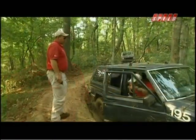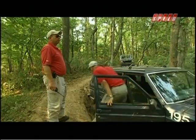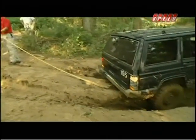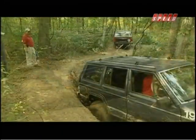The lesson here is that you need to use a little more momentum in some situations. After 15 minutes of spinning his wheels, the driver calls it quits and turns to the trusty snatch strap. Extraction techniques are a vital part of the curriculum here.